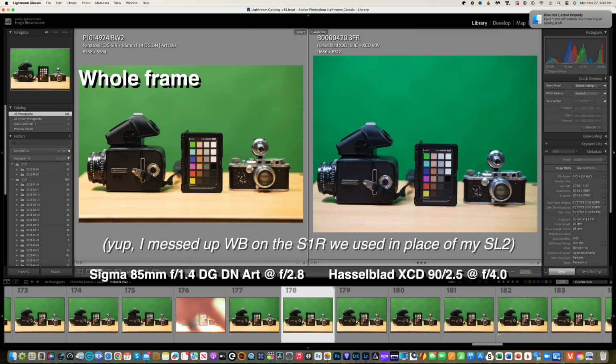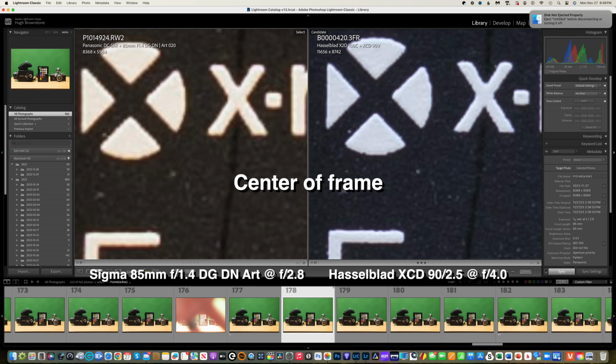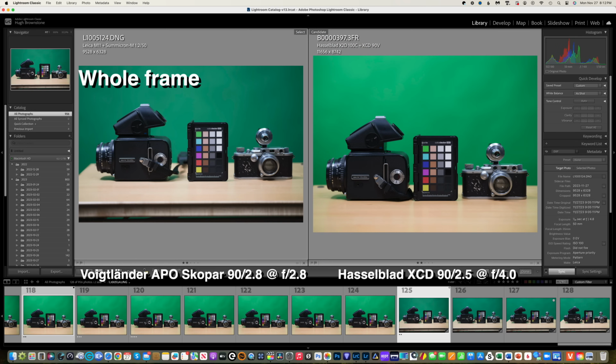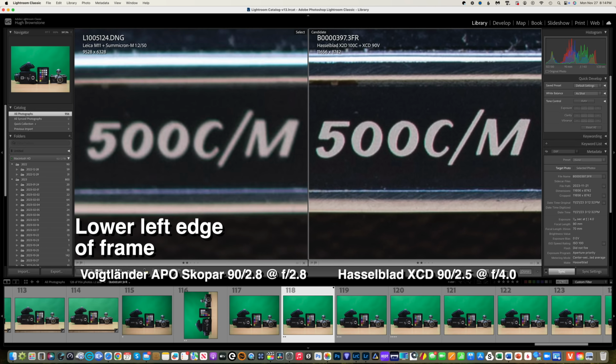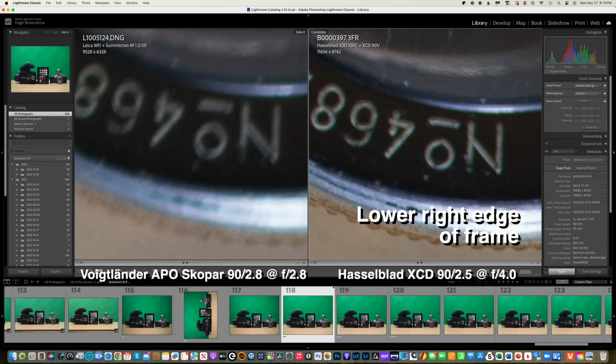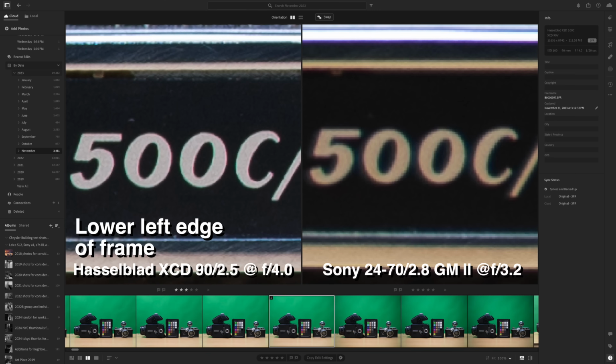Sigma's 85 1.4 DG DN, Voigtlander's Apo Scopar 90mm f2.8 on my M11, and this speaks volumes about my respect for it, Sony's FE 24-70 2.8 G Master 2 zoom.